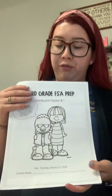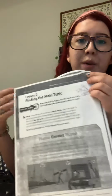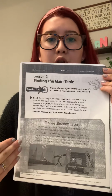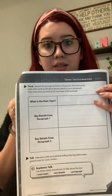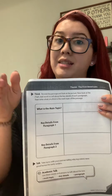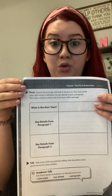Now, I'm just going to briefly discuss what the packet entails. When you first open it, it introduces a skill that we're going to be covering that week, and it'll usually have a small story, and they'll break up the skill. Whenever you see charts or long responses, they have to write in a complete sentence. If it's a longer response, I am expecting at least a paragraph, 3 to 4 sentences.